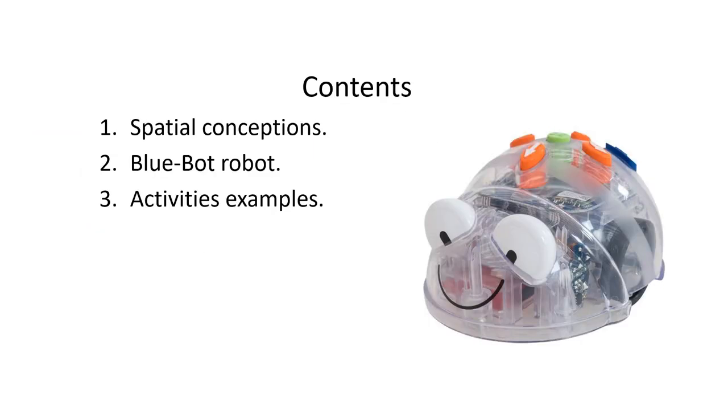So this is the content of the communication. In it, we present practical activities using the Bluebot robot. This image is of a Bluebot robot. Activities and resources are presented that allow using this robot in a playful way as a tool for the effective development of spatial reasoning. First we will talk about the importance of the development of spatial conceptions in infant students, and then we are going to speak about this concrete robot.